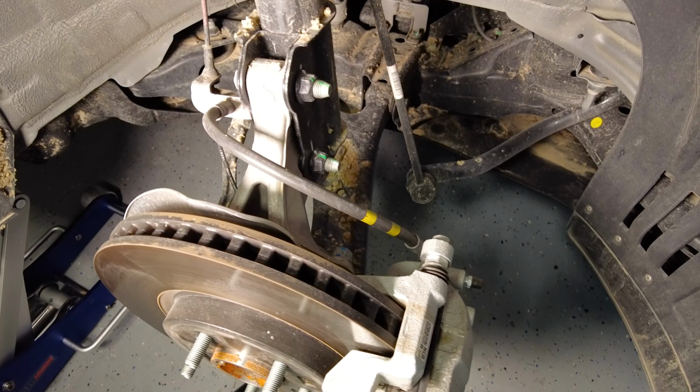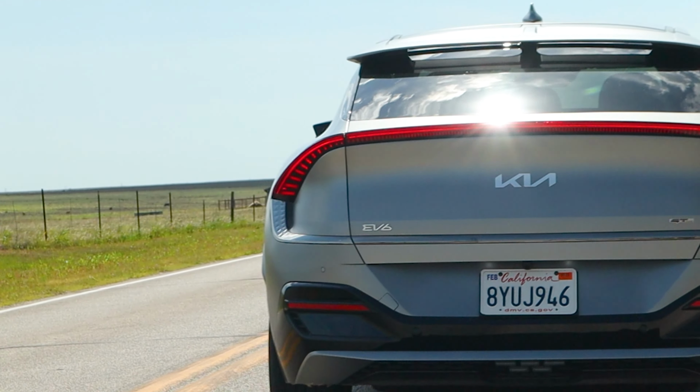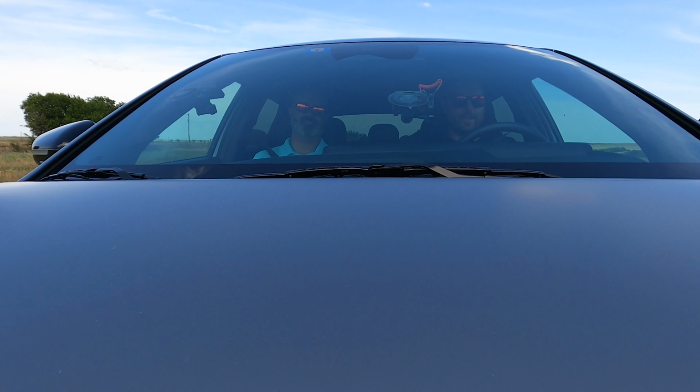Now, all that handled, let's get on the road and see if we can burn some rubber. I doubt we can, but we'll try. Do it. Time for the juice. Hit it! I tried to brake boost it. Didn't really do anything. Nah, there's no torque. There's the torque. 50 and 60. Okay, not bad.